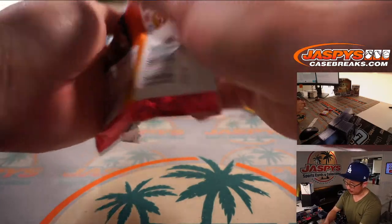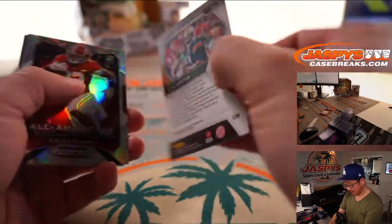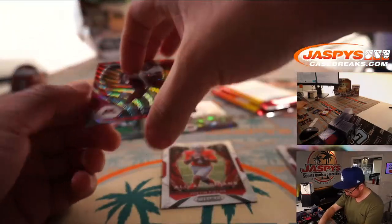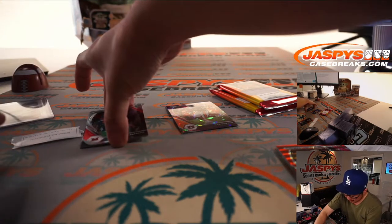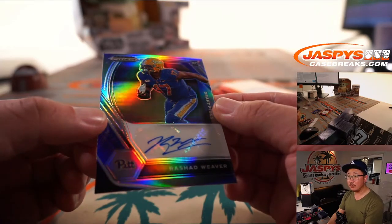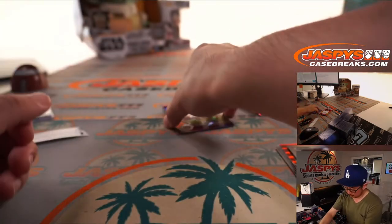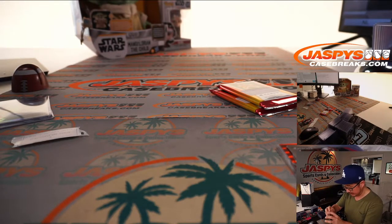All right. Raymond, pack 4. Good luck. Got purple ice, Cam Newton to 149. Najee Harris, All-American Silver. Justin Fields, All-American. Oh, there's the auto right there. There's Rashod Bateman, Red Wave. And your autograph behind Big Ben Roethlisberger is going to be Rashad Weaver. Rookie auto silver. And there's the Cam Newton purple ice as well. Thanks, Raymond.